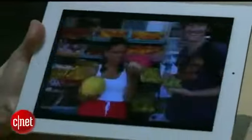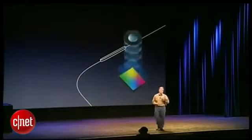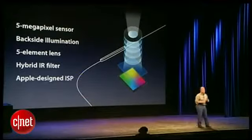Another prediction that came true is a better camera quality. There is now a 5-megapixel camera on the back of this that's capable of 1080p video with built-in image stabilization. You're getting the same VGA camera on the front for FaceTime chat, so that hasn't changed. The actual position of the camera doesn't seem to have changed much at all either.